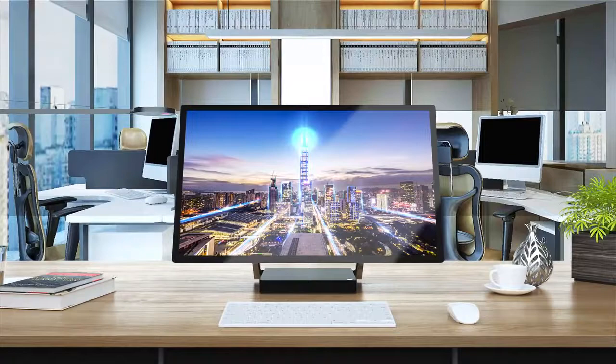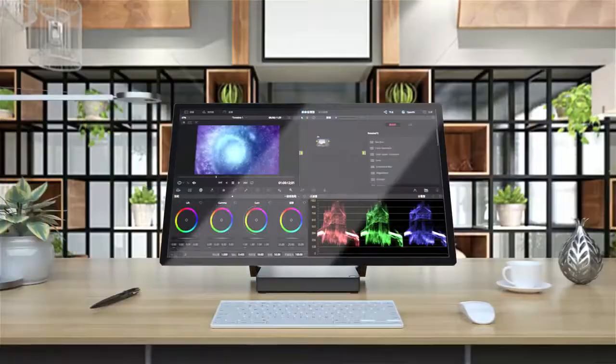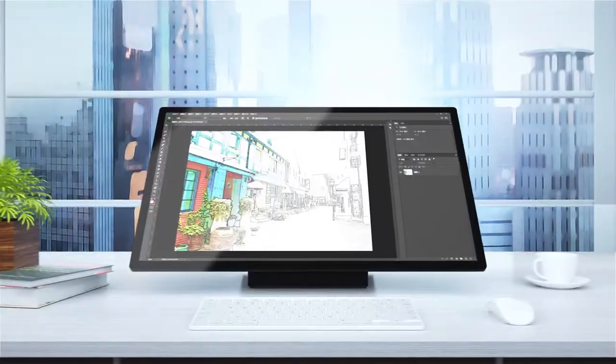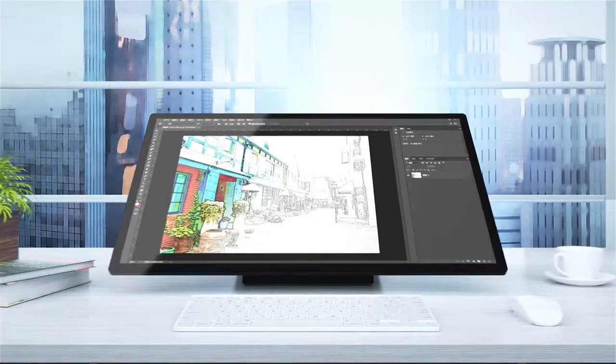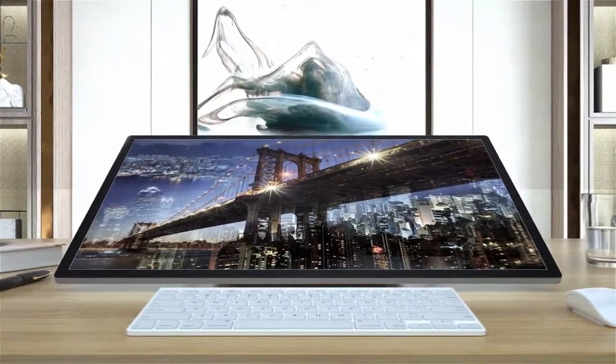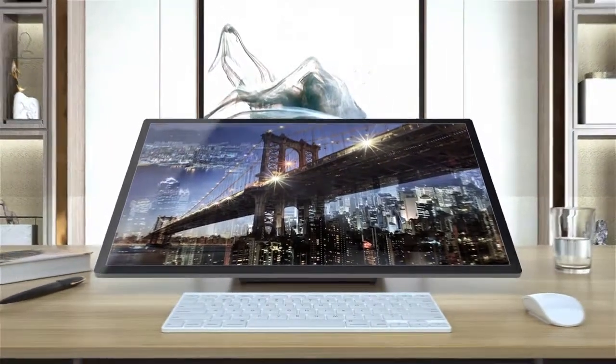Apollo is available in 4 versions: 32 inches or 27 inches 4K Ultra HD touchscreen with NVIDIA 4G graphics card, plus an 8th generation Intel Core i7 CPU or i5 CPU for fitting your needs in different purposes.